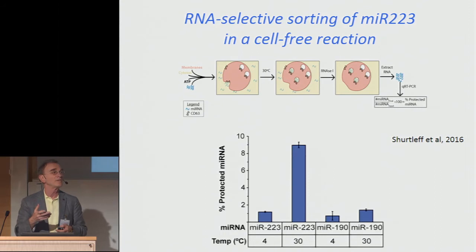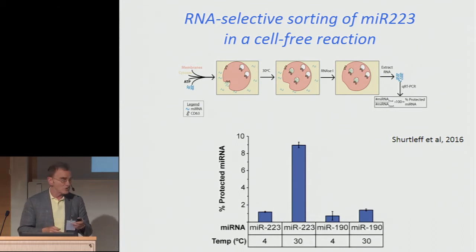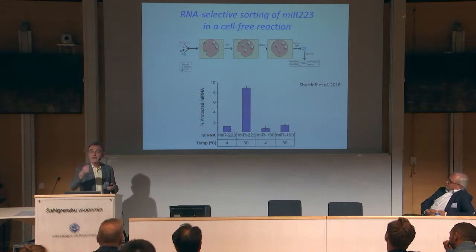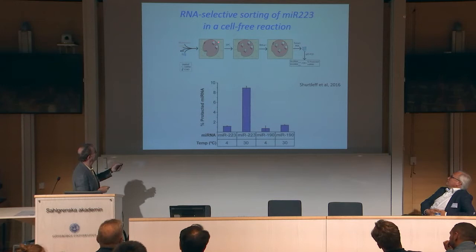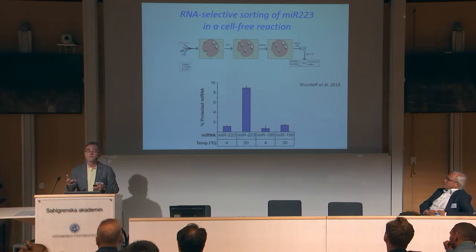detect the sorting of miR-223 into vesicles that form when membranes from HEK293 cells are mixed with cytosol from the same cells in the presence of ATP. And that is shown in the diagram at the top. We break cells open gently by a mechanical trituration process, squeezing cells through a narrow gauge needle, and mixed membranes, presumably some of which are endosomes in the preparation, with, in this case, a chemically synthetic form of mature miR-223, and add to that cytosol from the broken cells and ATP.